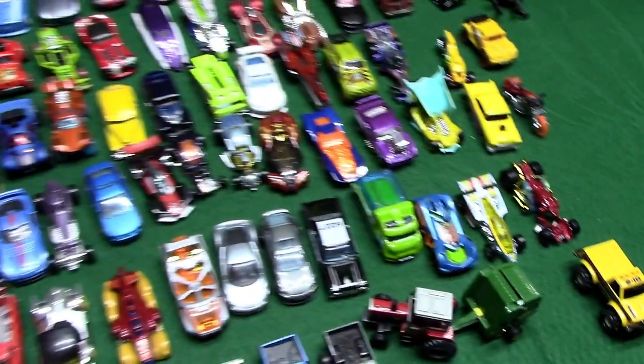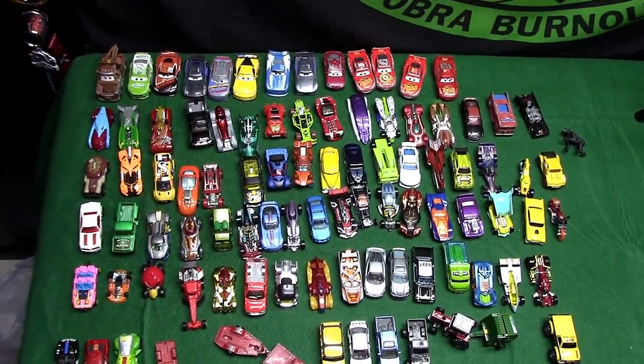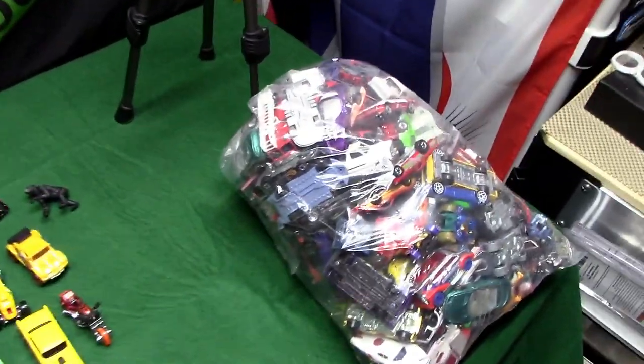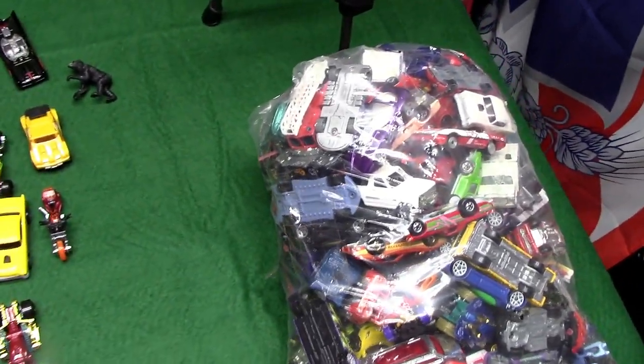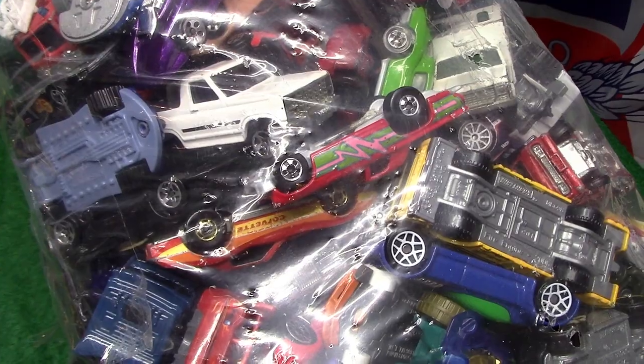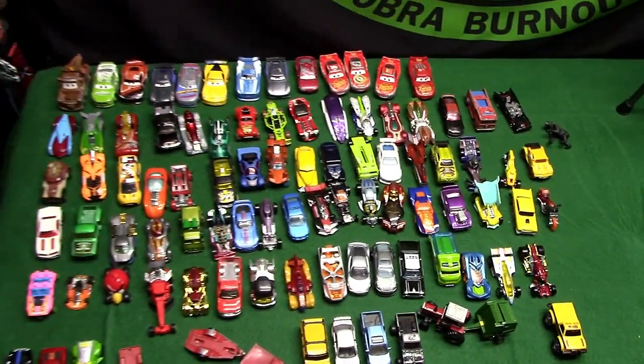All right, I think we'll end this vid here for this bag, because it's going to be a long video. And this bag over here we'll do in the near future. Gotta get that Corvette out of there, add to my Hot Wheels collection. But it's even bigger. I was surprised how many cars were actually in this bag here.